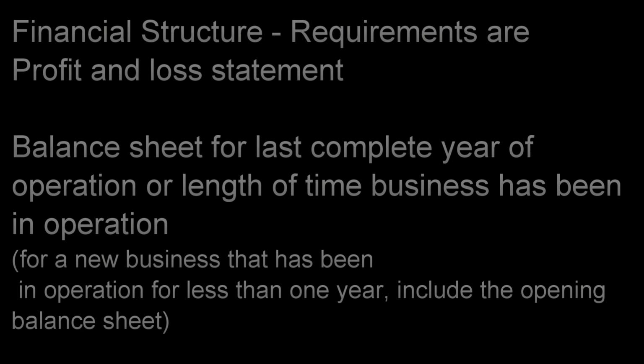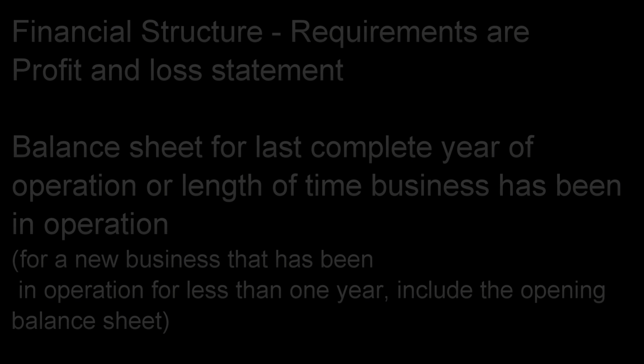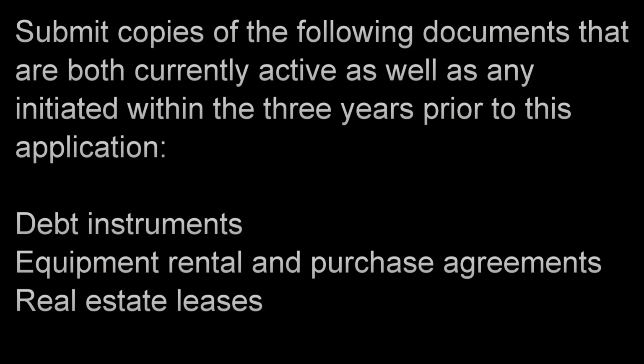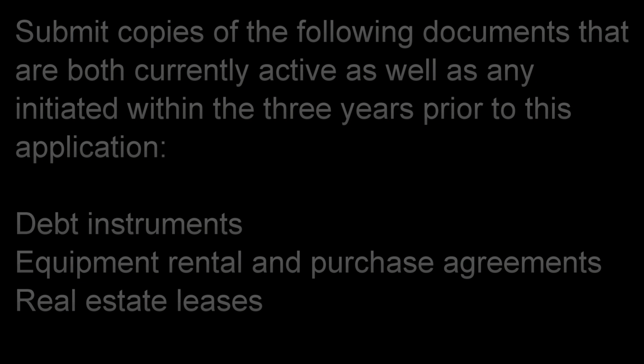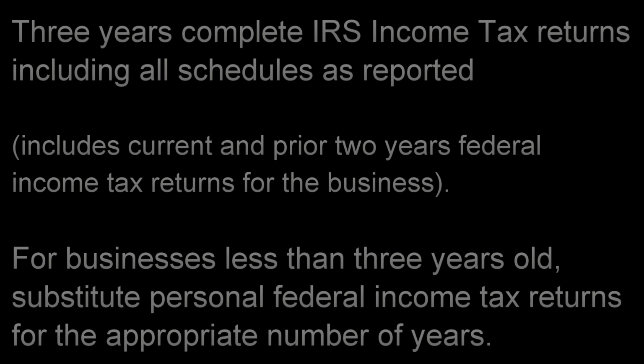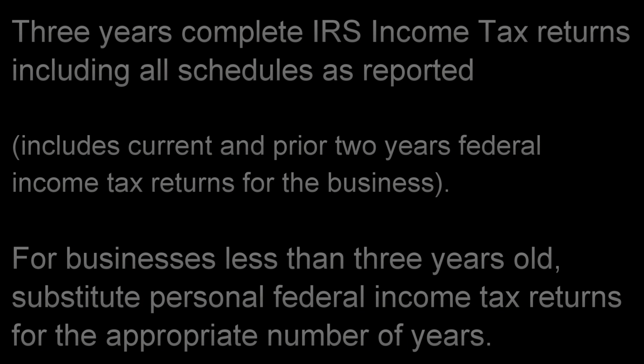Financial structure. Three years of complete Internal Revenue Service income tax returns, including all schedules, are required. This includes current and prior 2 years federal income tax returns for the business. For businesses less than 3 years old, substitute personal federal income tax returns for the appropriate number of years. If you have not filed business taxes at all, you are still to provide 3 years of personal taxes. We obtain personal tax returns in lieu of business returns when the business has not matured more than 3 years for a financial paper trail.